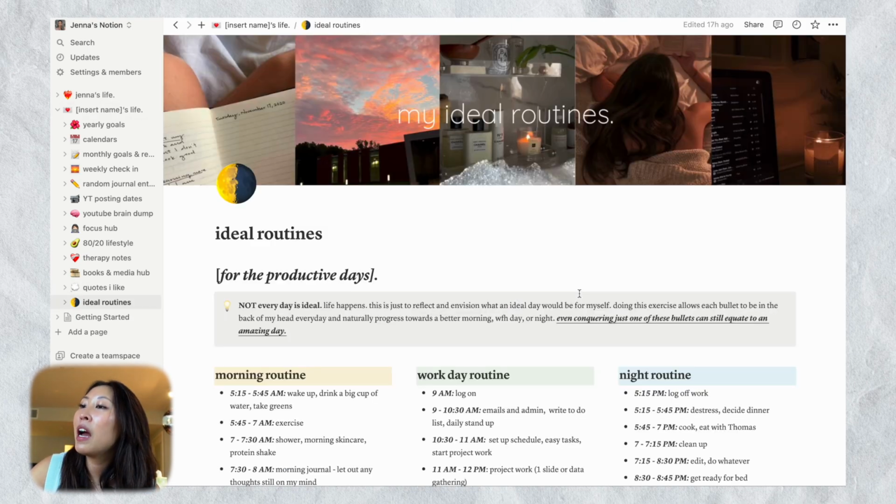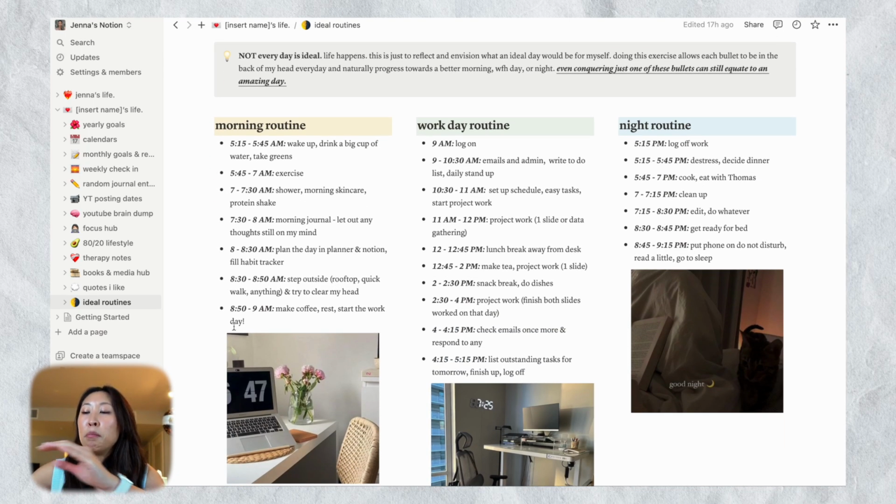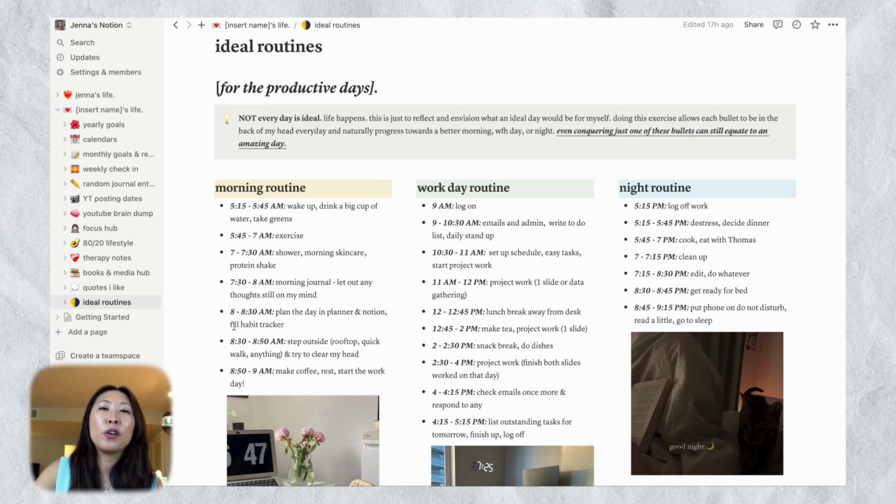And then lastly, we have ideal routines. This is a way for you to map out what your ideal routine is, whether it's a morning routine, your workday routine, or your night routine. This is really just an exercise for you to know yourself and what would make a good day for you. This is in no way me saying I have to live this way every single day, every single morning and night, and if I don't, then it's a bad day. Even just conquering one of these bullet points can make it a good morning, work day, or night.